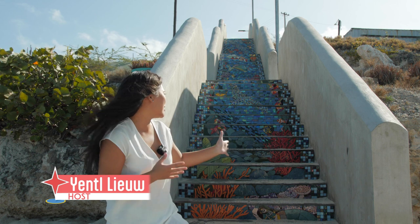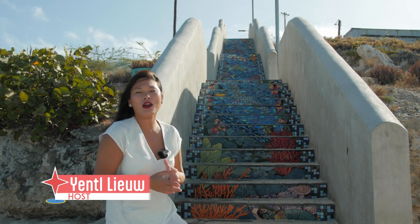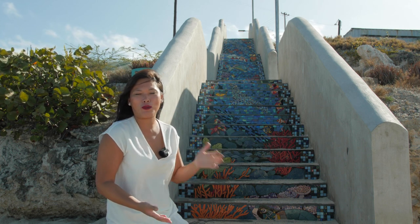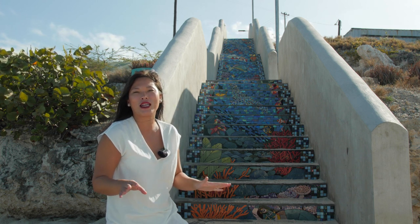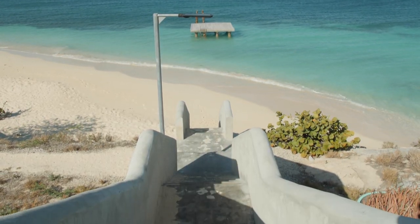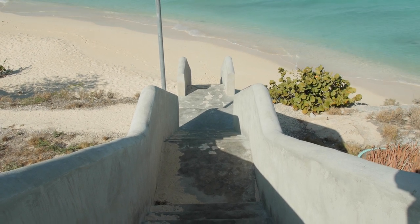Believe it or not, these steps were once in a deteriorated state, but as part of the government and Aruba Tourism Authority's beautification project, we have mosaic art instead. Residents and visitors of this island have a fully restored staircase here at Rogers Beach in St. Nicolas. Tucked away in St. Nicolas is Rogers Beach. Even more tucked away are these beautiful mosaic steps at Rogers.